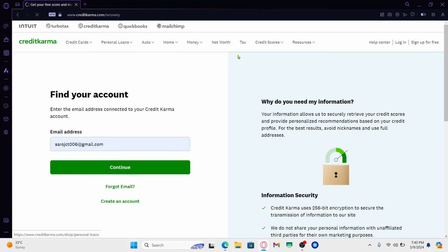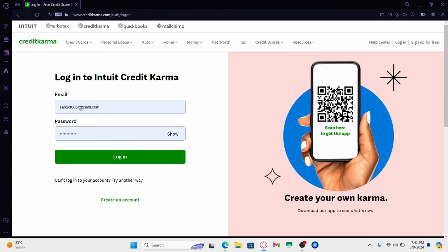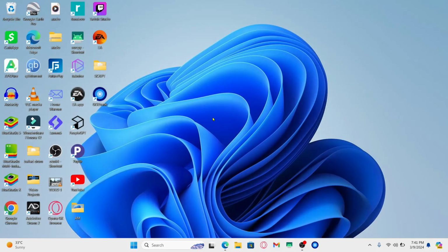Now, once your password has been reset, you can directly use your new password along with your original email address in order to log into your Credit Karma account once again. And there you have it. That is how easy it is to reset your forgotten password on Credit Karma.